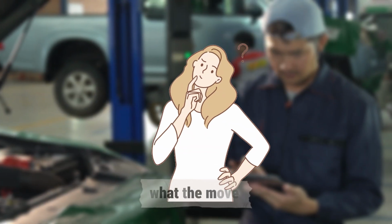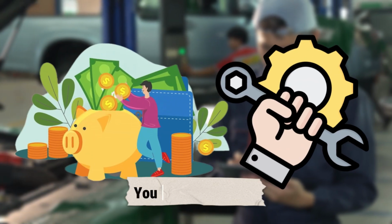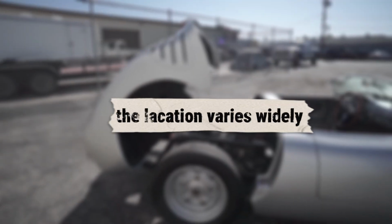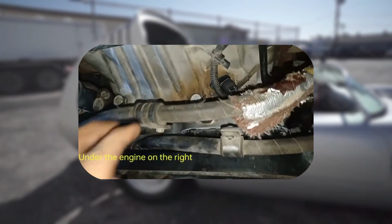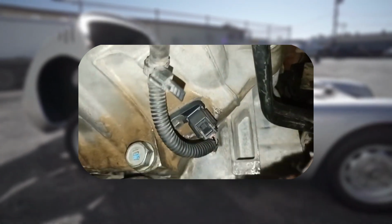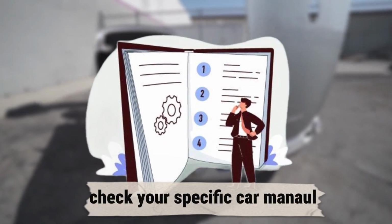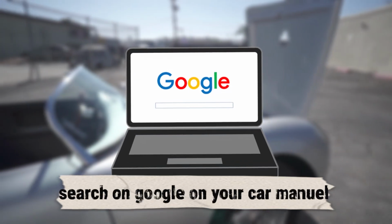So you've got a P335 code or your car is dying hot. What's the move? The good news is this is often one of the easiest, cheapest fixes you can do yourself. Step 1. Locate the sensor. The location varies wildly. It's either on the side of the engine block, near the back of the oil pan, or sometimes on the bell housing between the engine and the transmission. Check your specific car manual or search on Google, because on some cars it's a pain, but on most it's actually pretty accessible.